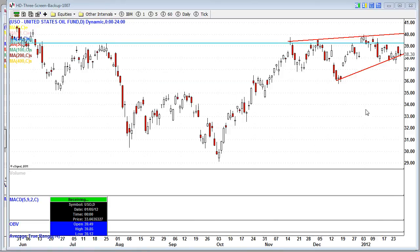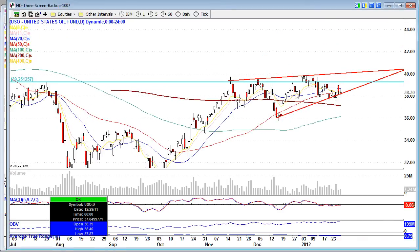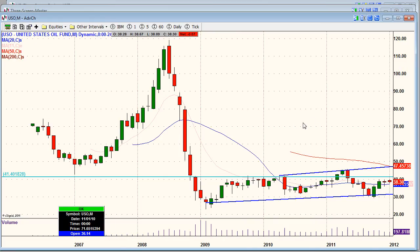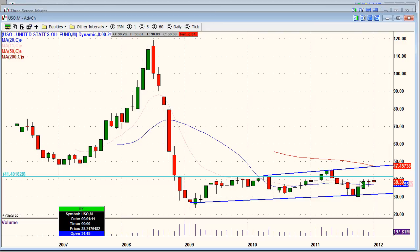Crude oil, we have a rising wedge. If we break down, crude oil could be in trouble. So watch that. We need to pop up and above for this to stay bullish on the weekly chart. This is kind of a high base. We're staying above the weekly moving averages, so this could get bullish yet. And then the monthly chart, choppy sideways. That's all that's taking place right now. I'm really watching this 41.40. This would be the area of resistance that we need to get over.